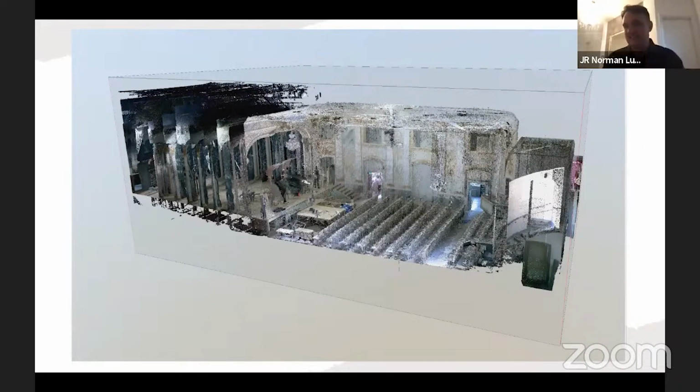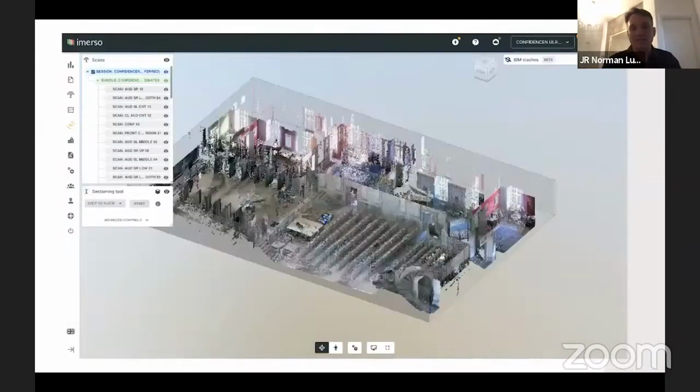No one has this type of information. And we have it in a way that we can see the adjacent rooms, we can see the stage machinery, and we have all of these different settings, as you can see on the left side of the app, different things that we can turn on and off to make packages of scans visible or invisible, right?